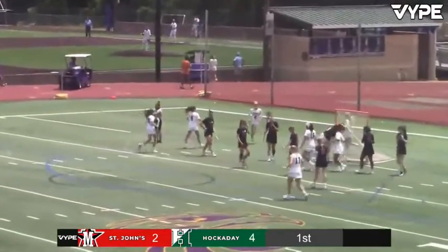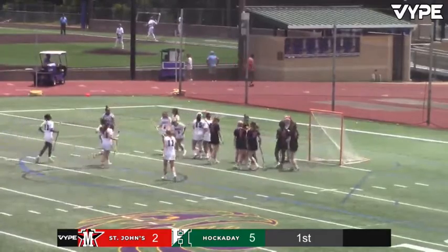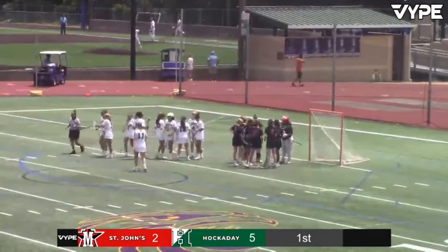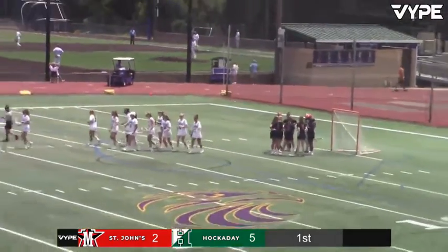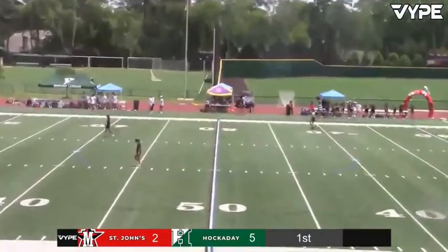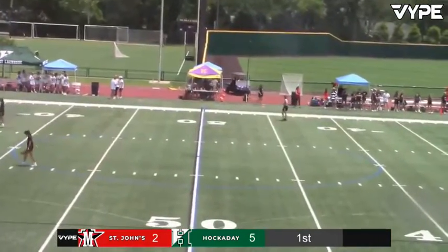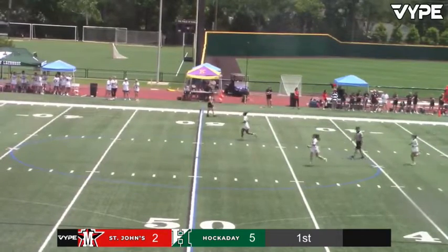Is that 8 or 9? 8. Taylor Hewell with the goal. Very impressive. Another shot with the stick directly over her head, so not on an angle, not a sidearm shot, but a shot from over the head where you can place the ball, but you don't get much power, and she finds the power to put it past the St. John's goalie. We are 5-2 Hockaday Daisies, 14:10 to go, first half.